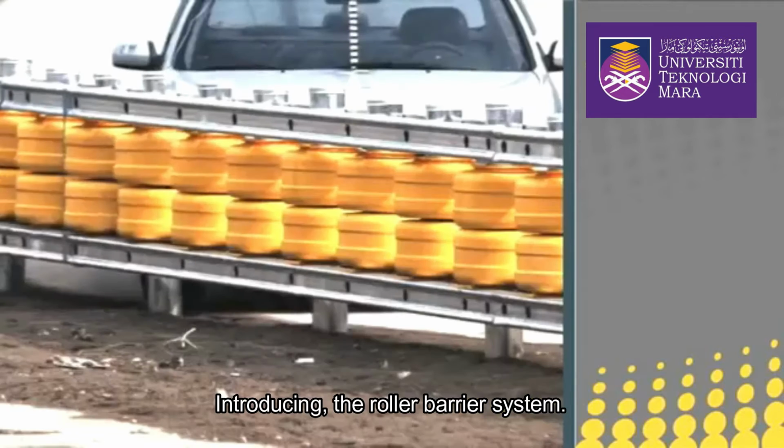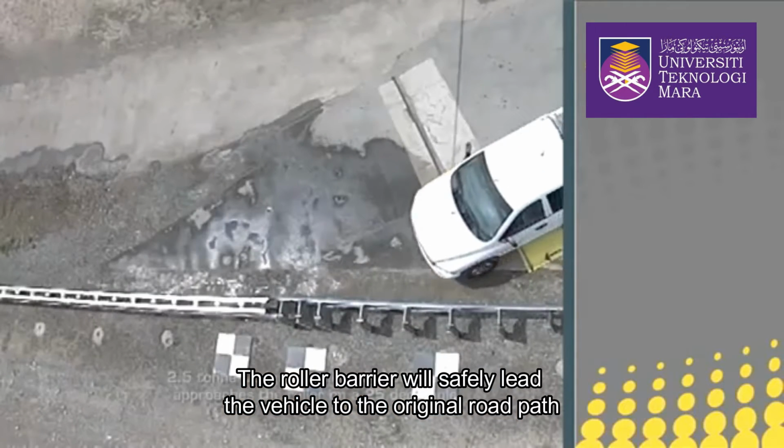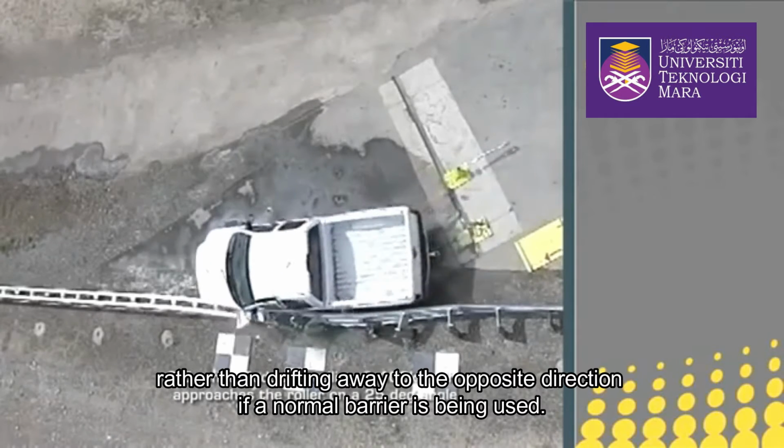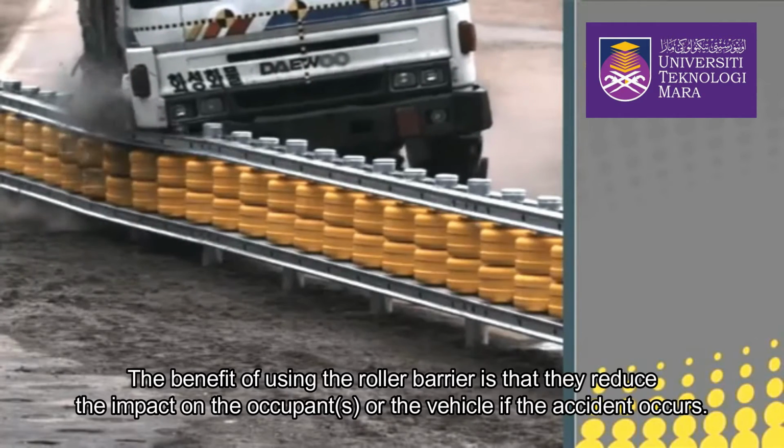Introducing the roller barrier system. The roller barrier will safely lead the vehicle to the original road path rather than drifting away to the opposite direction if a normal barrier is being used.